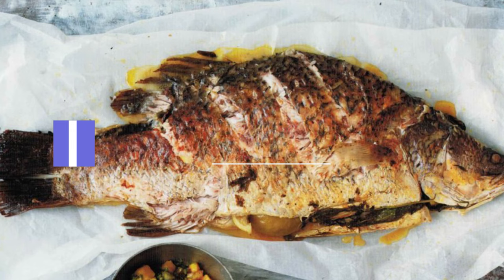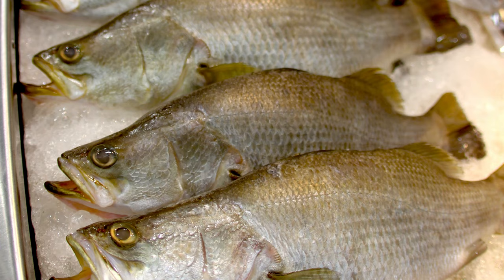We're going to begin the list starting with number one, barramundi. This is the most popular fish in Australia. You can find it in just about every Australian restaurant around the country, especially those that serve seafood.